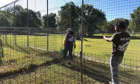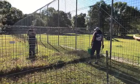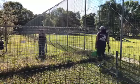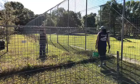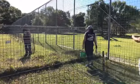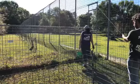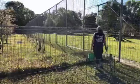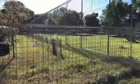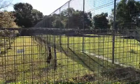So Mark's gotta close the door as soon as Max gets all the way in the tunnel. And then Catherine's down here with a whole other bucket of treats so that we can see that he has plenty of motivation to go home. Guys can also watch from a different angle when the cats leave and come back if you go to bigcatcams.com.